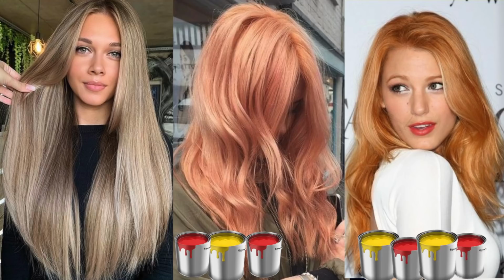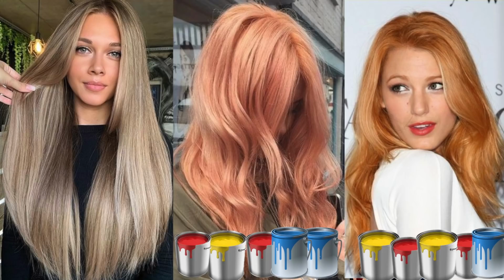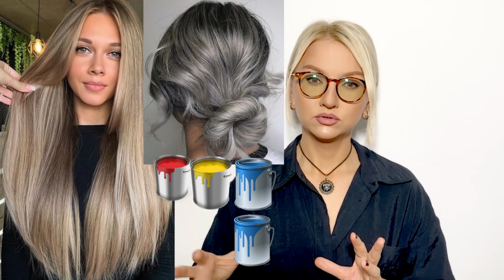In strawberry hair color, it's more to a red and pinkish side. So it has red and blue and just some yellow to warm it up a little bit. So it would not be a very cool blue color, very cool pink color. So basically, yeah, that's a very interesting color. If we add a lot of gray or blue to this color, it will be a very cool, ashy gray color. Medium blonde.